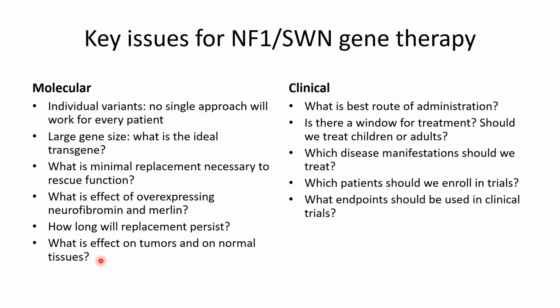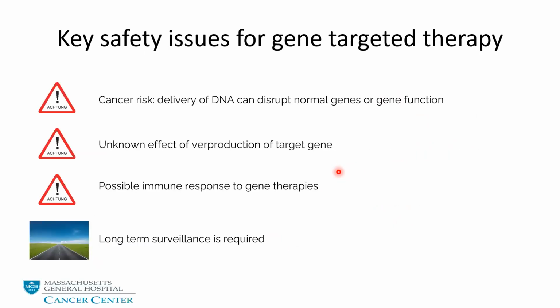And what is the effect both on tumors, which is the problem we think about usually at the beginning, but also the normal tissues, or what is the effect on things like learning disability? And then clinically, how can we administer these therapies? Is there a window for treatment? Should we be treating children or adults? Which of those many manifestations should we treat? And which patients should we enroll in trials? And finally, what endpoints should we use to see if something is active?